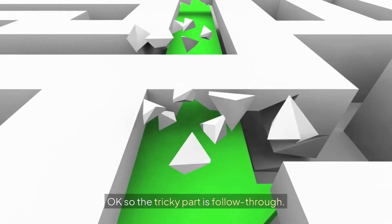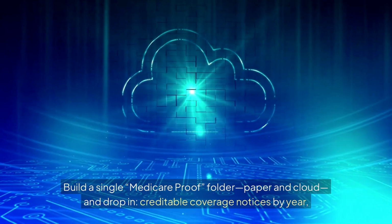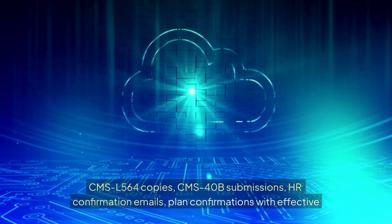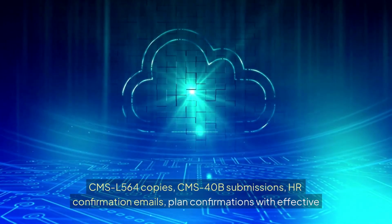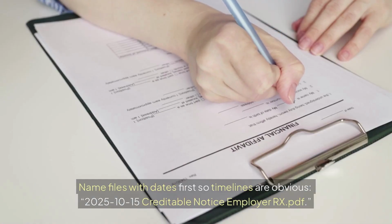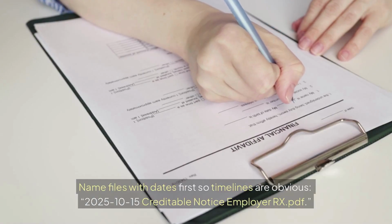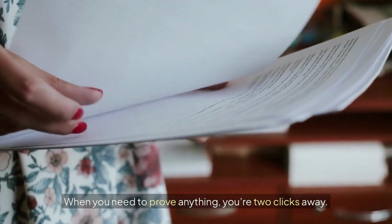Okay, so the tricky part is follow through. Build a single Medicare-proof folder, paper and cloud, and drop in creditable coverage notices by year, CMS L564 copies, CMS 40B submissions, HR confirmation emails, plan confirmations with effective dates, and any appeal or reconsideration letters. Name files with dates first, so timelines are obvious. 20251015 creditable notice employer rx.pdf. When you need to prove anything, you're 2 clicks away.